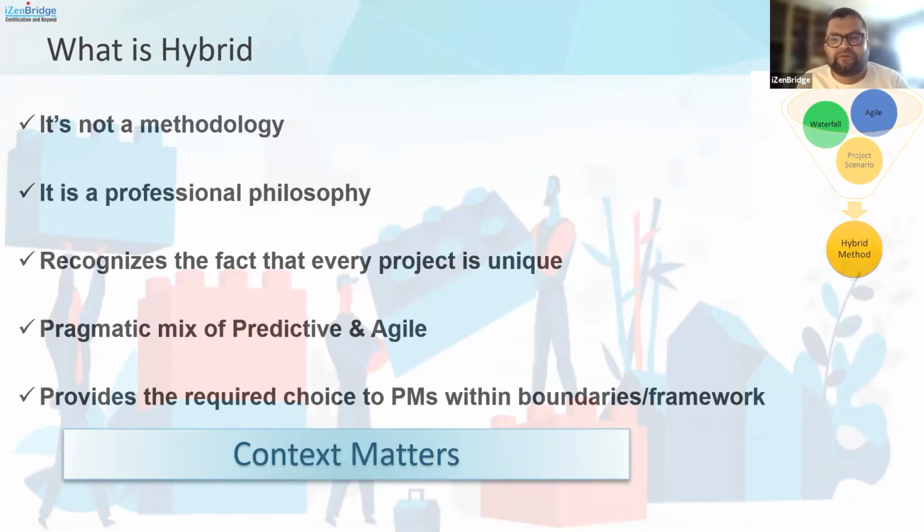Now, if I have to explain the background picture that you see, the Lego blocks, you can think about doing projects in hybrid as building a structure using Lego blocks. How those blocks are put together can be different all the time. But one thing is for sure, that every time you add a piece, it has to make sense. It has to be adding value to the end deliverable. And every piece that you add is the best fit for that scenario.